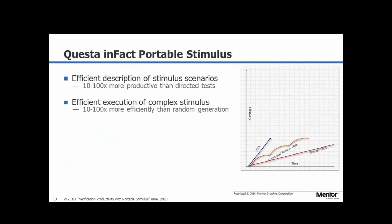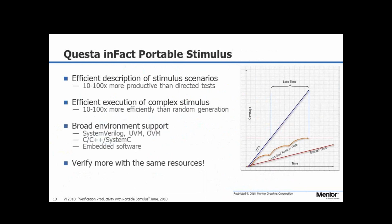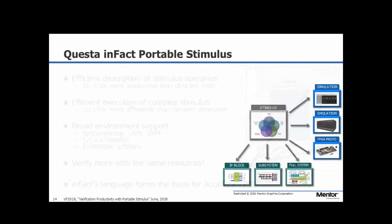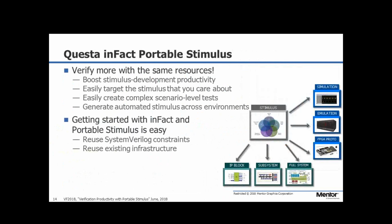And just wrapping up quickly here. Mentor has been a very active contributor to the PSS standard. We've had a graph-based tool, InFact, for a number of years with a lot of successes, and yeah, I'm running massively over time.